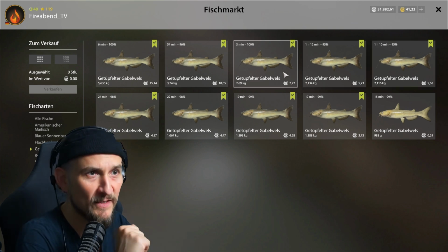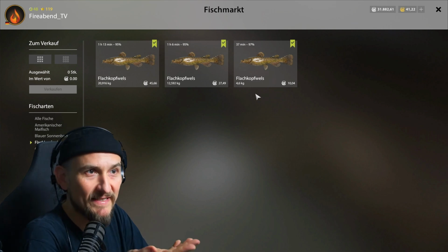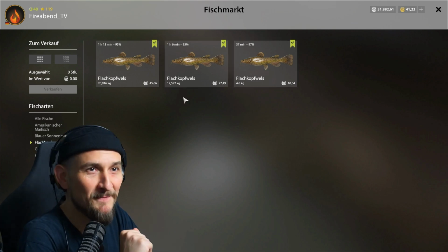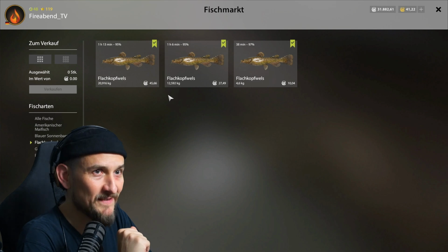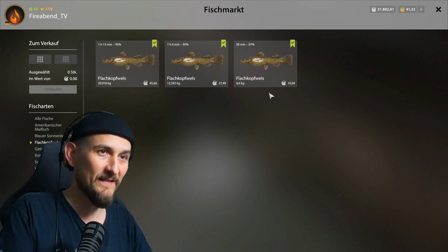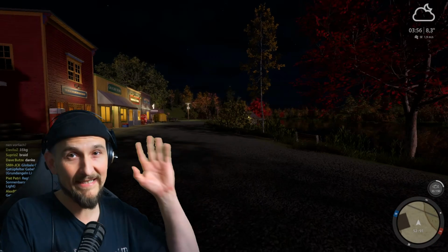That's pretty good already. And the flathead catfish, definitely stronger fighters, but I think also a lot rarer. So mostly it's the small catfish here. And the bigger flathead ones are much rarer, but also bring in significantly more silver. All right, I'm heading back to the spot now because there's definitely more action to come until 8 in the morning.